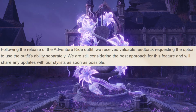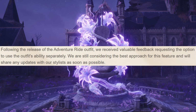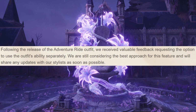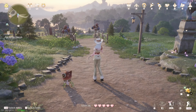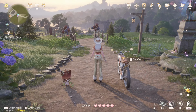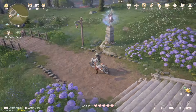So the team are considering this, which is not like a negative. I think it's good that they take it into consideration and are deciding the best approach to add this feature. So hopefully we will see this in the future. I don't think this is going to be something that we're going to see imminently, but it would be really nice to be able to ride that motorcycle without that specific outfit.